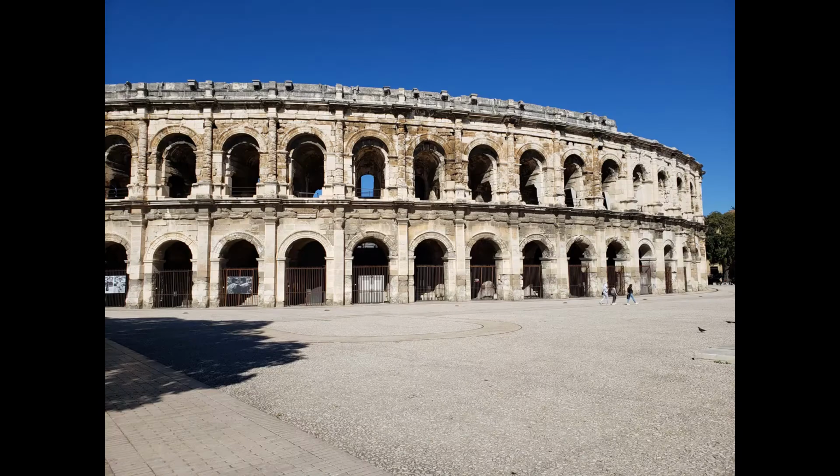Now it was also covered in ancient times because there are 120 brackets to hold the supports for that awning that would go over it. I would point out that the people of Nimes also can cover it today, but not the entire arena. I'll show you that towards the end.